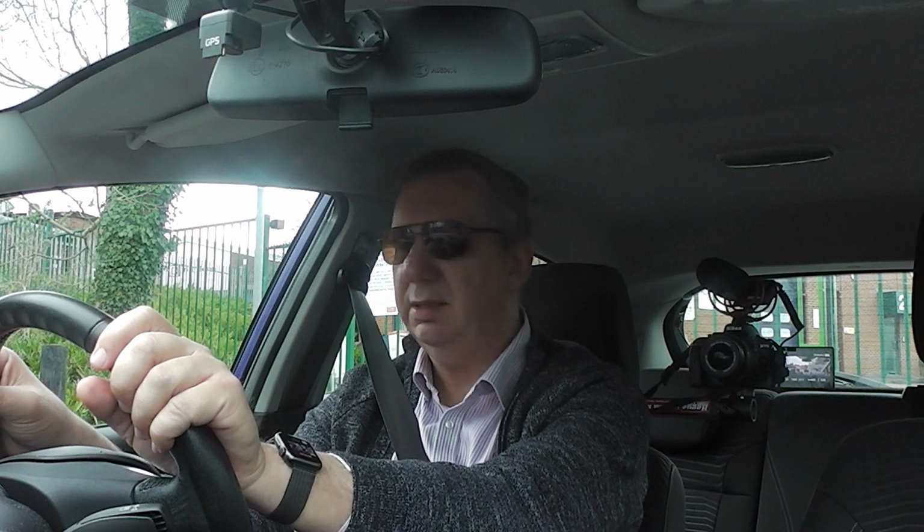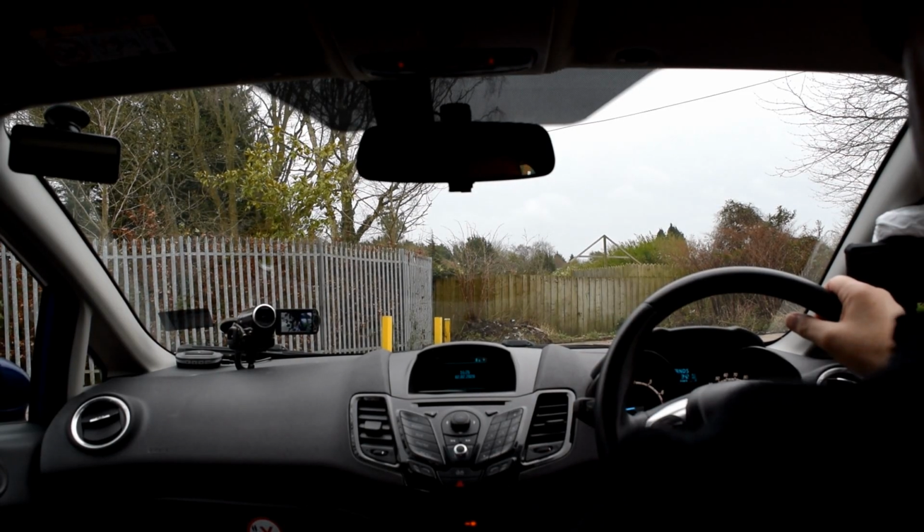Okay, so this is a test route, or a potential test route, I should say, that you could take on your practical driving test. Clearly, it's not going to be an actual test route carried out in High Wycombe. That would be unethical. But this is basically showing you what you would encounter on a typical test route. So this is starting off from the test station at High Wycombe, and we proceed out onto the road.